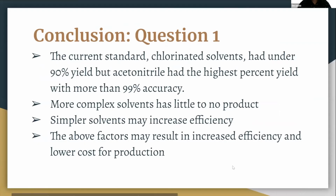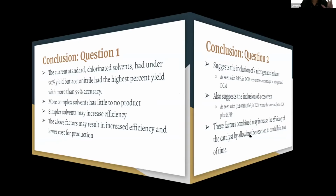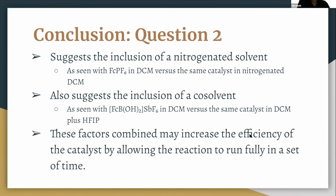So what all this data tells me is that the usage of chlorinated solvents is not ideal, but the usage of a simpler solvent actually gives the highest percent yield and could be used to make the reactions more efficient in the future. As well, the inclusion of a nitrogenated solvent along with a cosolvent can help increase the stability of that catalyst so it doesn't decompose before the reaction runs to completion. Those factors combined can increase the efficiency of that catalyst.